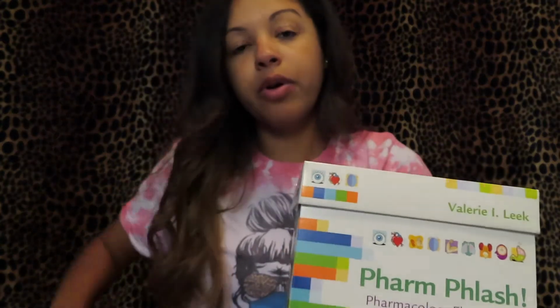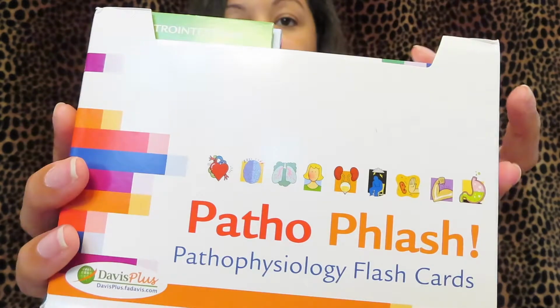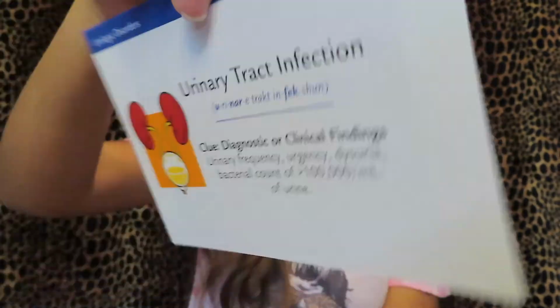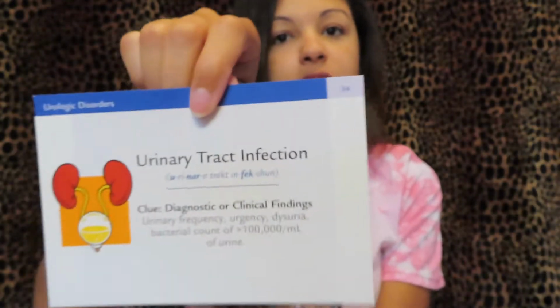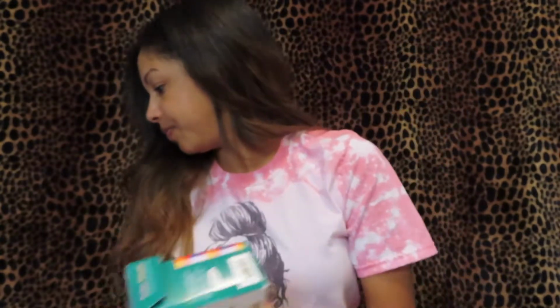I also bought the Patho Flash to go with it. It's the same exact thing except it's pathophysiology. We'll do one that's in the Uro section, like urinary tract infection, and it has the same exact thing on the back, the pathophysiology. The assessment, how you would assess for a urinary tract infection, and this also has the clue findings, and it's just so cool. It's a flashcard that's already made. We don't have to make a flashcard. I got both of these off of Amazon. I'll link those below so it's easy to find.